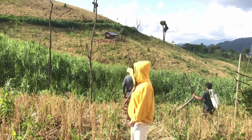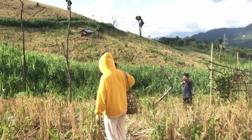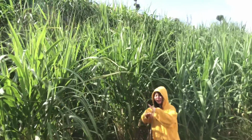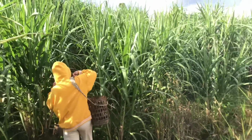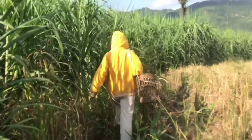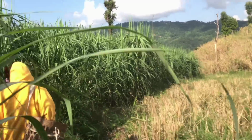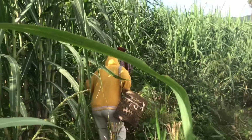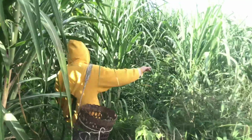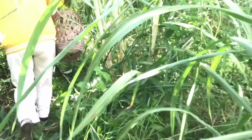So, as you can see, it is sugar cane. We're going there to take some vegetables. This is a sugar cane farm. As you can see, Atayin is also going to collect some.